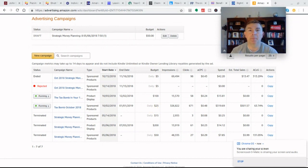Running ads. The beauty of Amazon marketing services, AMS, is that you only pay per click. So like you can see here, I spent 300, where's my calculator? I spent $319 to market this.